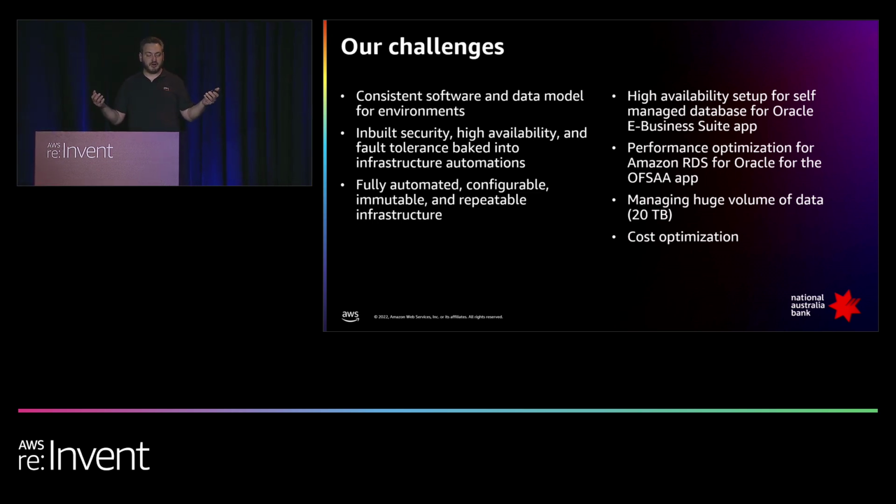And they wanted to create a process so that they could quickly spin up environments to test a patch or any changes they wanted to apply. While doing this, they were thinking about scalability and better performance.